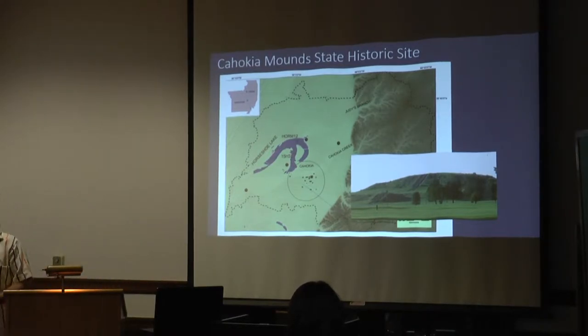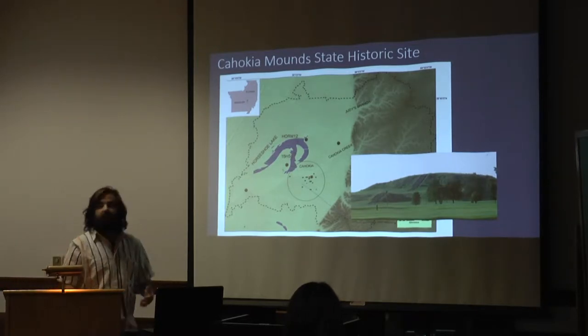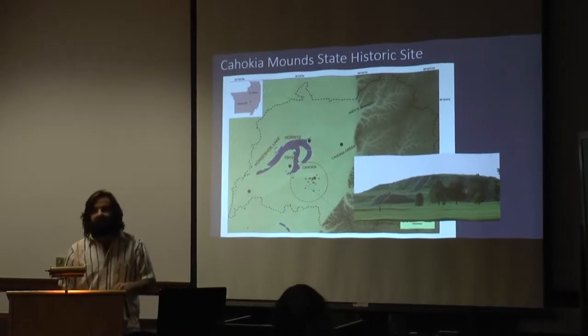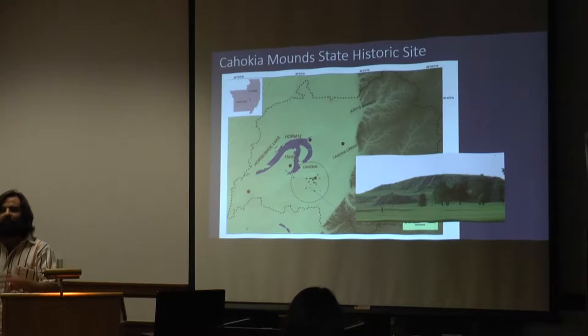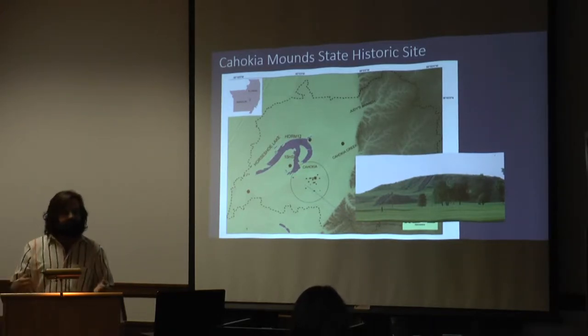What's most notable about the site is its huge quantity of massive monumental mounds. What's shown here is Monk's Mound, which is the largest of them. I think you can get an idea by the scale with those trees of just how big this thing is. It's the largest pre-contact earthwork in all of North America. So it's a very visually impressive site.